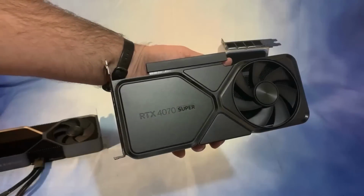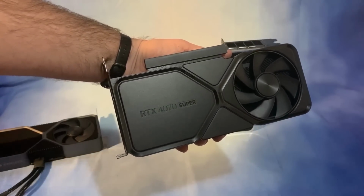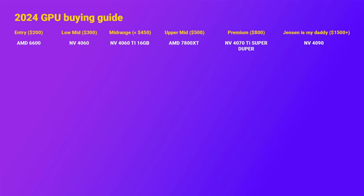So if you do buy one of these Super refresh cards, be aware that in less than a year there will probably be a new generation from NVIDIA being launched. Now before I wrap this one up, I'll just put up a list of the GPUs I'd recommend at every tier right now with these new CES launches taken into account.